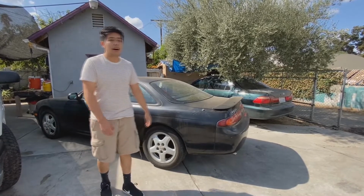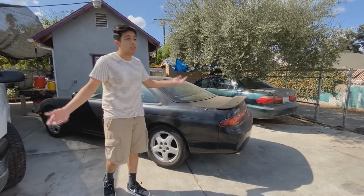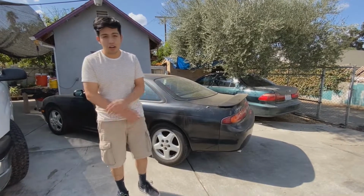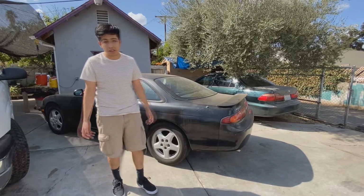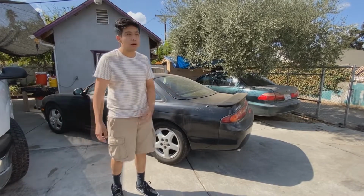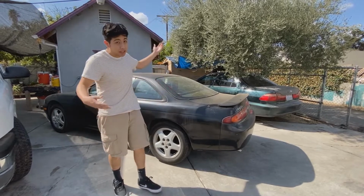I honestly just don't know where to start. There's so many parts. If you guys know about these cars, R35s, GTRs, all that stuff, there's so many parts to choose from. I don't even know what to swap it with, or whether to blow this engine up and then get another one.